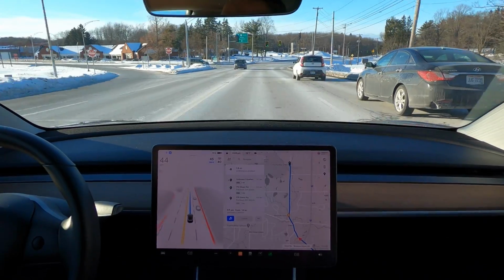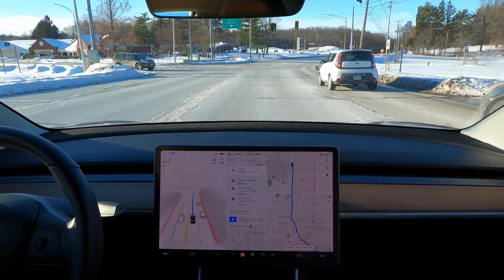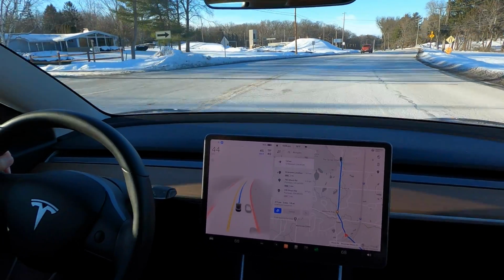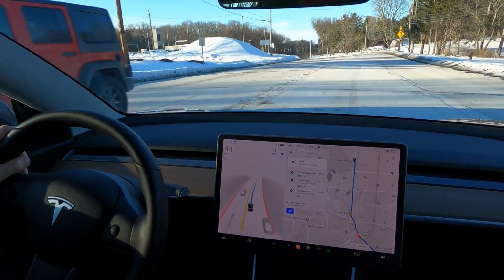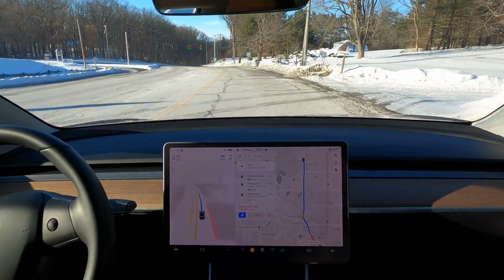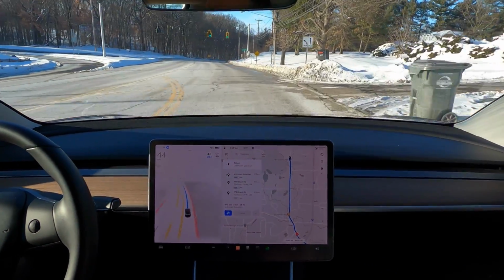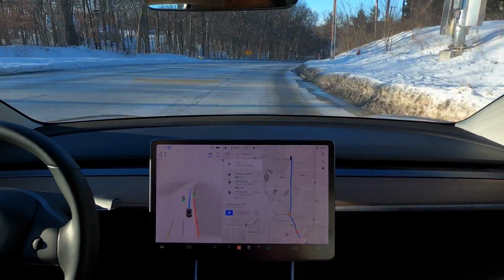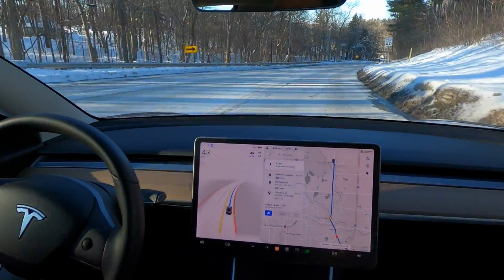Luckily, this car on my right, the white car, wasn't going too fast, because once I get past this stoplight, it's going to narrow down here pretty quickly to merge into one lane. The car did it seamlessly, merged right in, and handled it like a champ. So it was pretty impressive what it did right there. It may have just gotten lucky, but nonetheless, it impressed me.